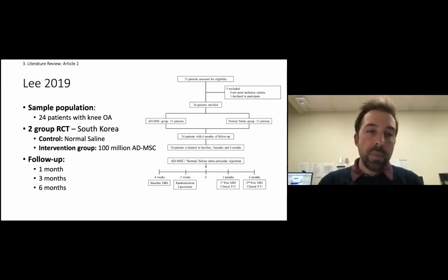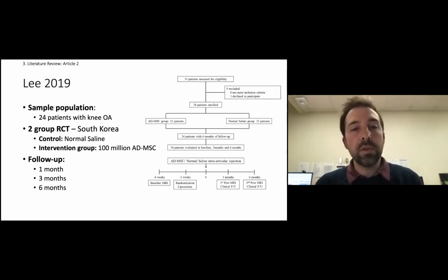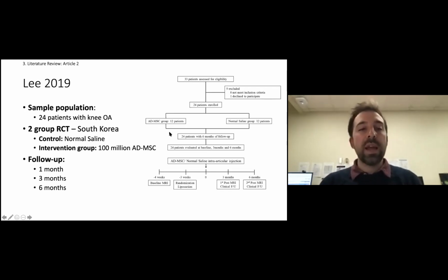So this group managed to recruit 24 total patients with knee OA. It was conducted in South Korea after ethical review board approval and no obvious conflicts of interest. The control group here was a true control group, so no hyaluronic acid. They only injected normal saline, and they went directly with a high dose of MSCs, 100 million, in the interventional group. The follow-up period here was a little shorter than average: they only followed them for the first 6 months with clinical and radiological data, as I will show soon.